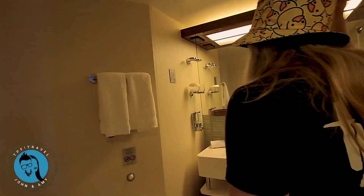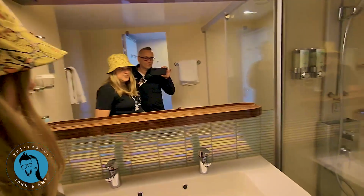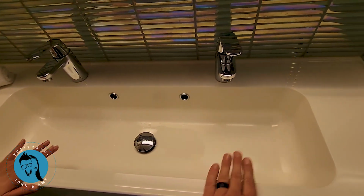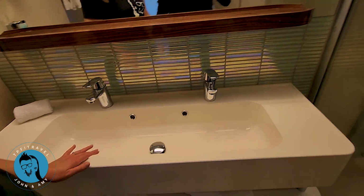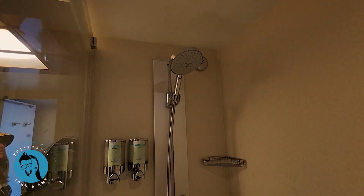That's right. Okay, so here is our bathroom. Much bigger bathroom than we're used to on a cruise ship. We got the double sinks here. Which one do you want? I don't know. I'm going to take this one. Okay, we've got storage under here, and then of course our walk-in shower. And this shower is not bad at all. Right. It gives you some room in here. Now, no bathtub in here, so if you have little ones, you may have to improvise, but a great sized bathroom.